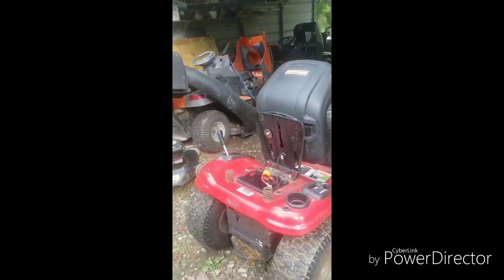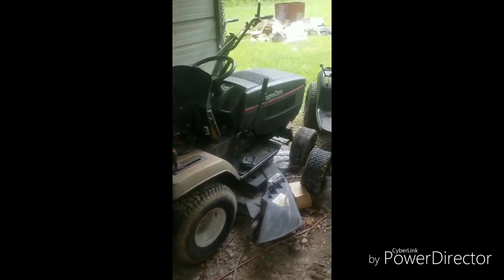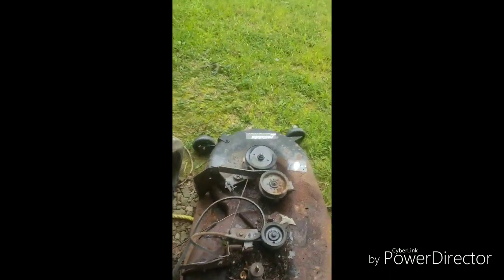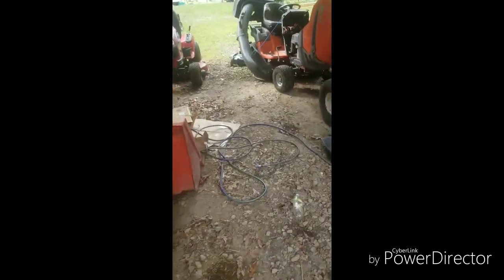That's mine. This one here's a customer's that I'm working on now. This one is mine. That one's mine. That one's mine. The old deck with them deck parts on it's mine, which I'll scrap. That one's mine. The tiller's mine, and that's a good tiller. All this other stuff, the tractor and stuff like that, that's all my stuff.